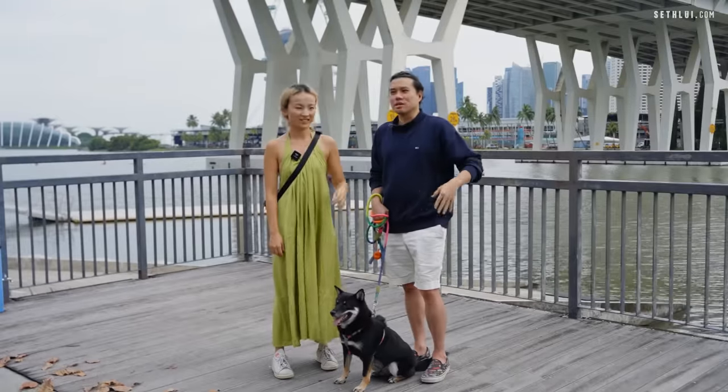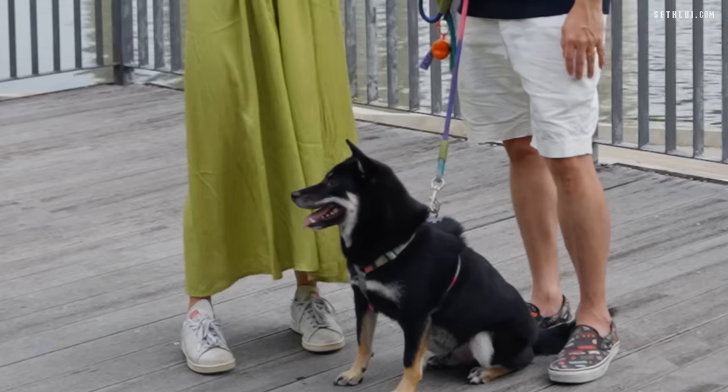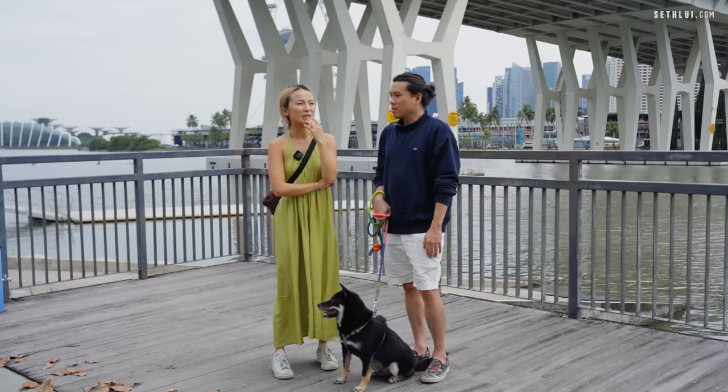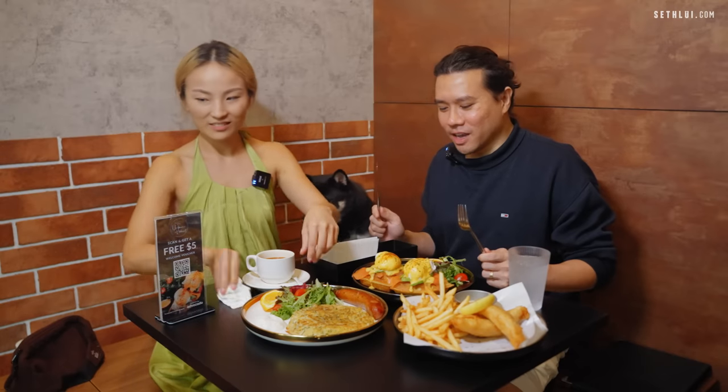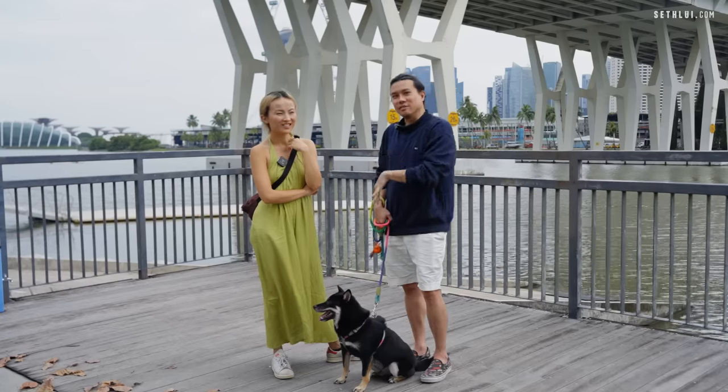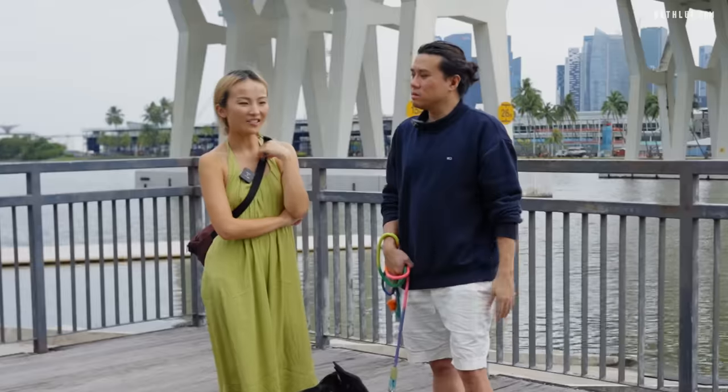So what do you think was Monty's favorite? Based on his reaction and his speed at eating, probably the pork meatballs. I thought that was pretty cute though. Being able to sit with your dog at the table and then while he eats, you also eat. I love that. And that's what Monty would say, woof, woof, woof.